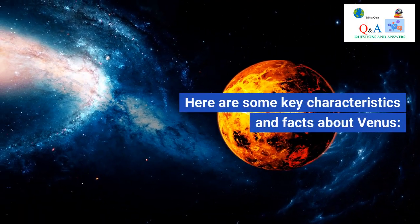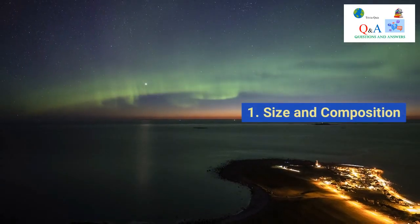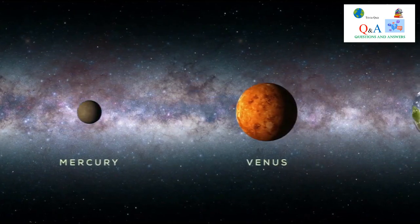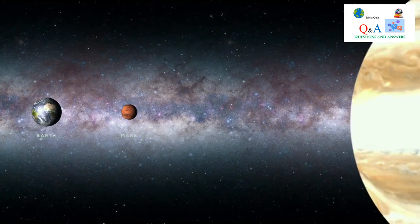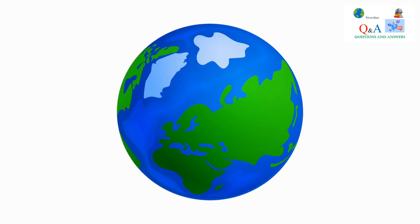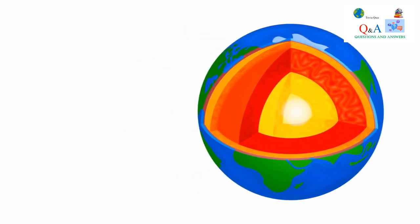Here are some key characteristics and facts about Venus. 1. Size and composition. Venus has a diameter of about 12,104 kilometers, 7,521 miles, making it roughly 95% the size of Earth. It has a similar internal composition to Earth, consisting mainly of a rocky mantle and a metallic core.